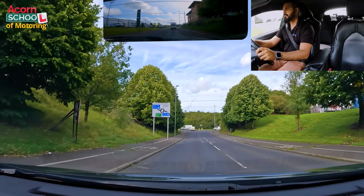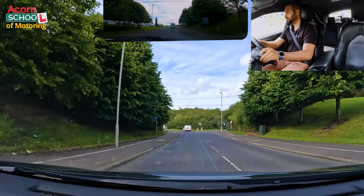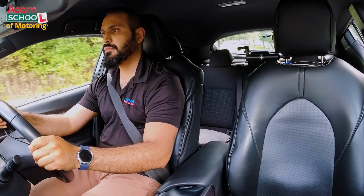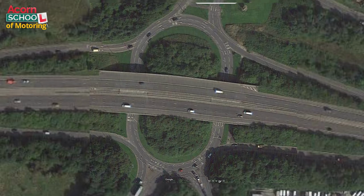Now, if you do good observations, anticipation and planning skills, it can easily be done. So in this video I'm going to demonstrate it to you. First we are taking the third exit going towards Lower Darwen.